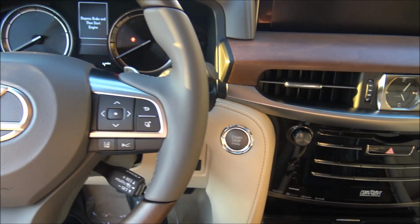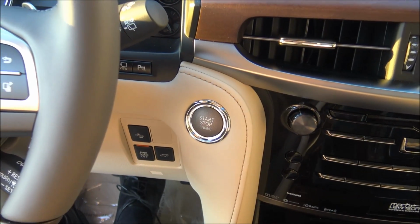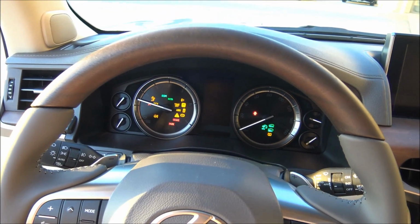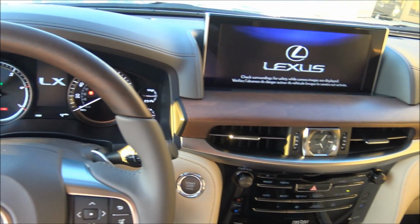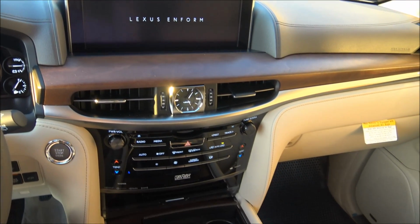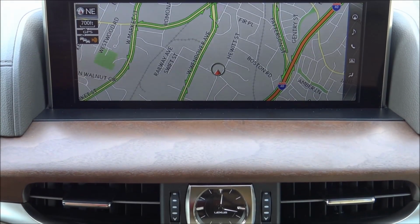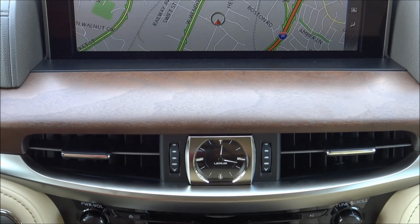To start it up, you just have the key on your person, put your foot on the brake, and tap the button. What a gorgeous vehicle. You've got your 12.3-inch navigation screen. That display is absolutely incredible.